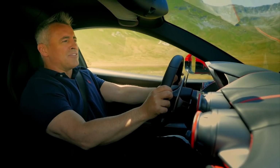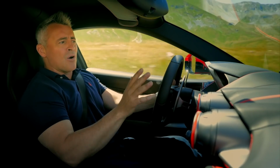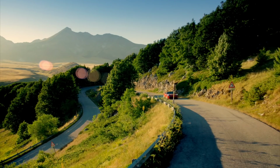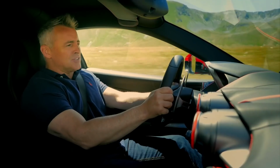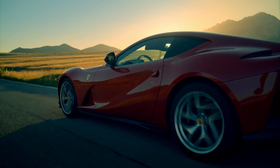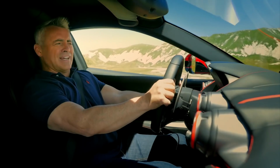Oh, this 6.5-liter V12 is a masterpiece. No other word for it. It's the most powerful, naturally aspirated engine ever found in a road car. No turbos, no electric motors, just cylinders and pistons turning petrol into speed and noise. Oh, this thing hauls ass!